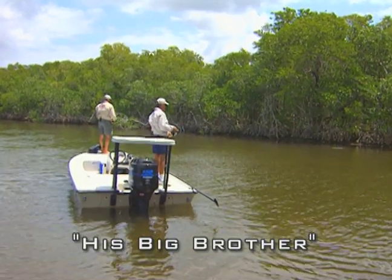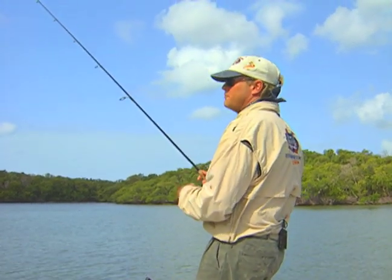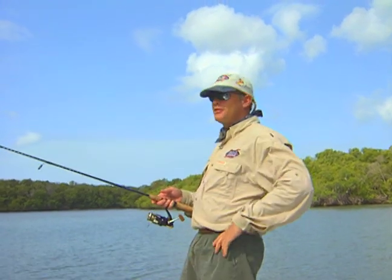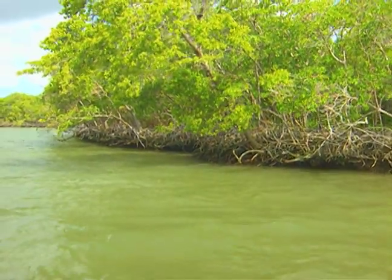I grew up down around Cocoa Beach, Bob, doing about the same thing we're doing now. I know a lot of people, you tell them you're gonna fish with live bait and I think you're gonna sit there with a bobber with a shrimp underneath and just wait on a fish. But as you can see, what we're doing, we're just going down the shoreline here real slow and just pitching these baits up in there.